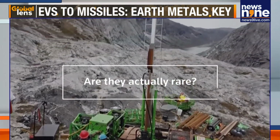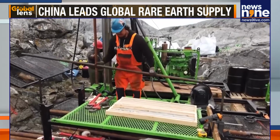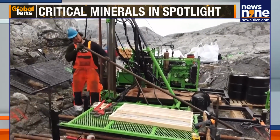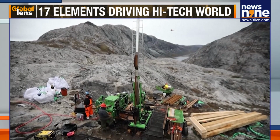But are they actually rare? Not really. They are found all over the world, and in terms of the deposits, no, they are not actually rare. What's rare about them is sometimes they're found in very small quantities, and in addition to that, they're mixed with all kinds of other minerals. The difficulty is sometimes extracting each single rare earth from all the other minerals that are involved in the deposit.